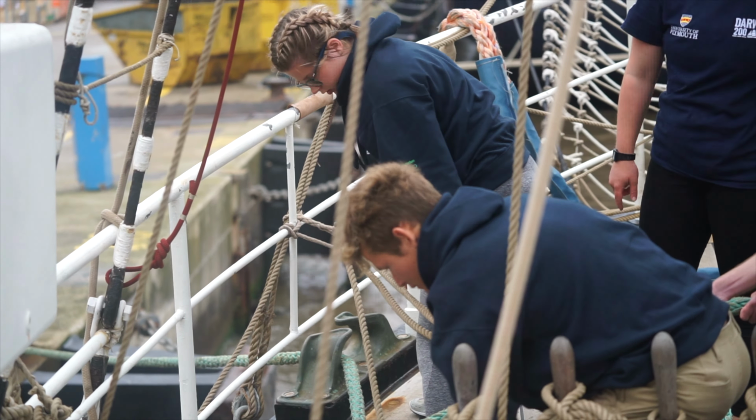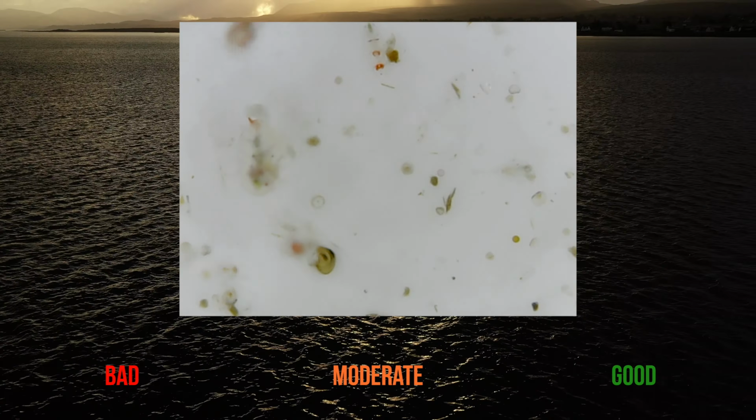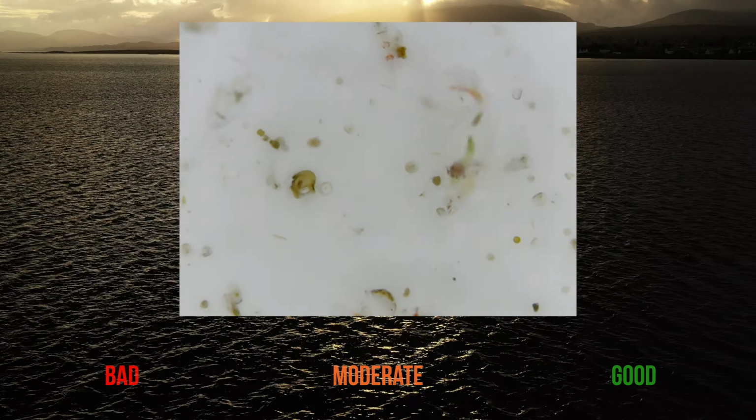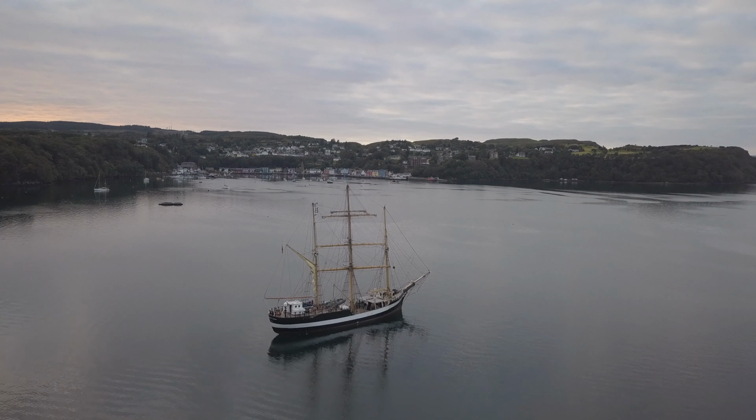We scored each of the samples we took bad, moderate and good. So bad being very low numbers and diversity of plankton, and good being close to the natural environment. Overall, we found that there was a much higher diversity of plankton present in samples taken from more rural areas, especially those in the remote islands of Scotland. Some places came in between.